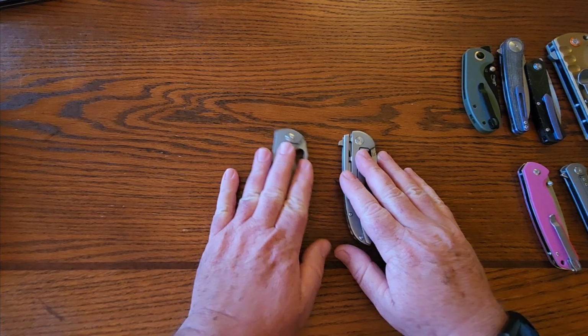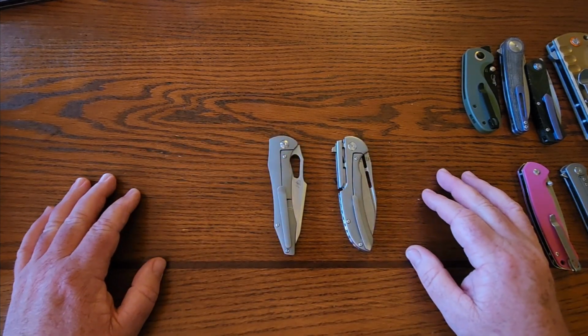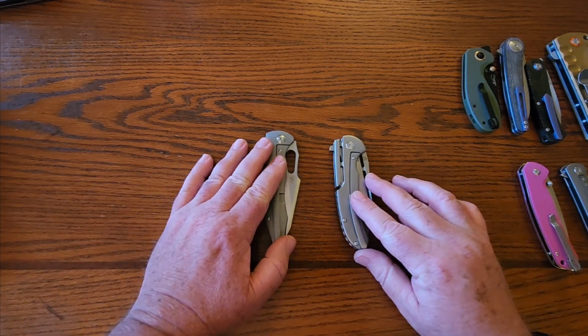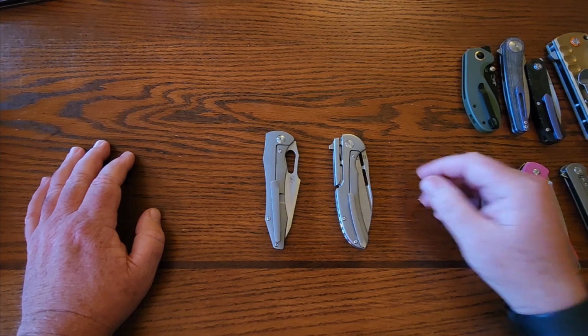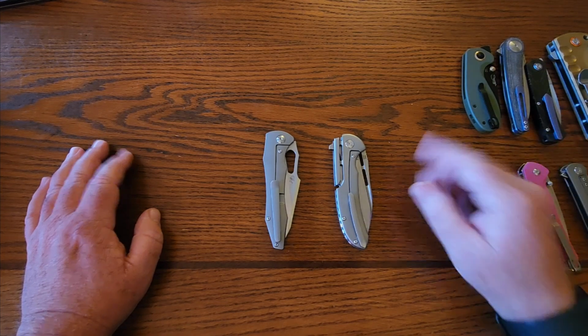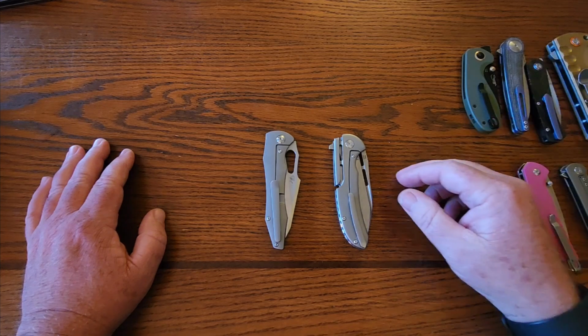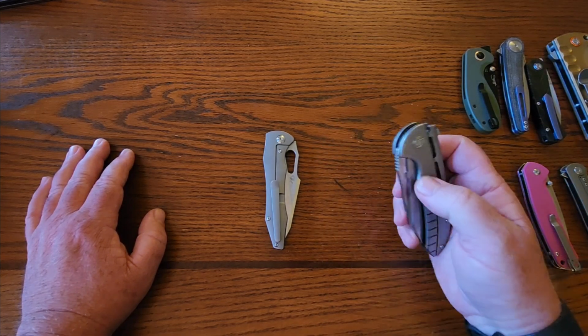These two kind of came at the same time. Last year is the first time I went to the California Custom Knife Show. I guess it's been around for quite a while. It used to be closer to me in the Anaheim area, and then it got moved up to Oxnard. Still not too far, maybe an hour and a half drive, or an hour drive, something like that. Anyway, I've told the story before, but briefly.